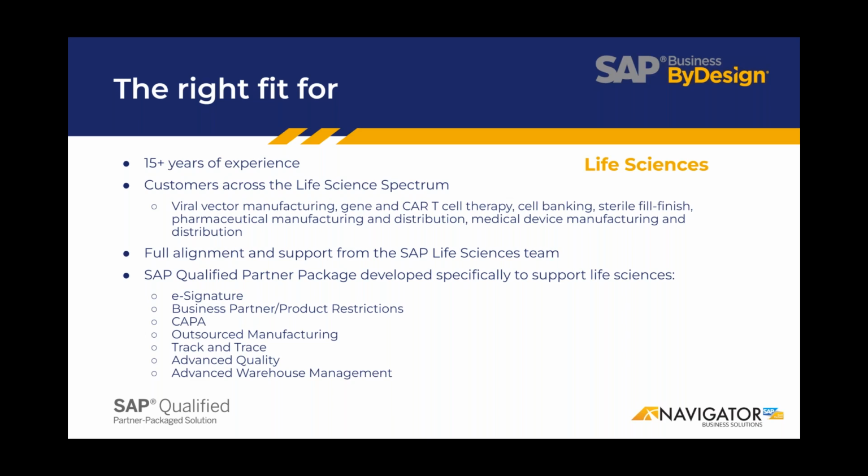We do have full alignment and support from the SAP life sciences team. So we really partner closely with them to identify what the right solution is for the prospect. If you're very large and you require it, we're going to talk about the large enterprise version of SAP, which is S/4HANA. Increasingly, as the year goes on, we'll be talking about S/4 public cloud. But what we look to align on are those opportunities in those scenarios where it's a company that can be best served by SAP Business By Design.